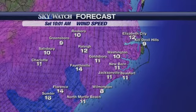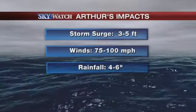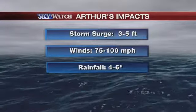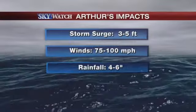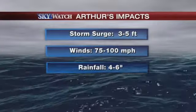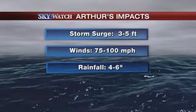Let's talk about the impacts. Other than the storm surge of 3 to 5 feet, we'll have those winds. We'll also have about 4 to 6 inches of rain, with interior sections of the areas along the coast getting a lot of rain too, and the possibility of tornadoes. We'll likely get 2 storm surges, one from the ocean and then one from the Albemarle Sound just to our west. That could be a little more flooding for the folks farther west of the beaches.